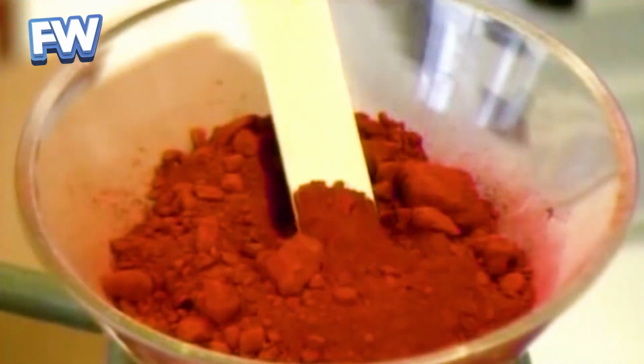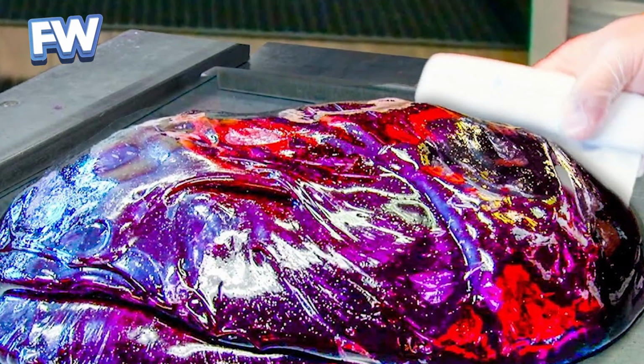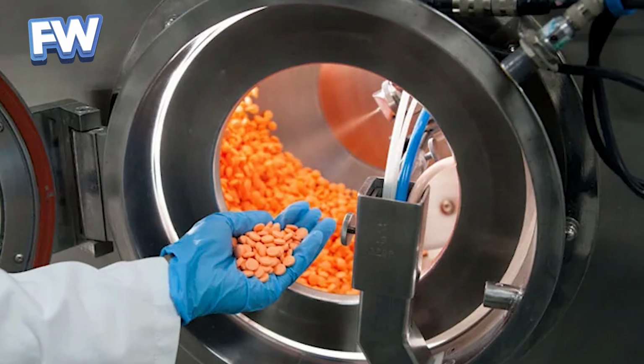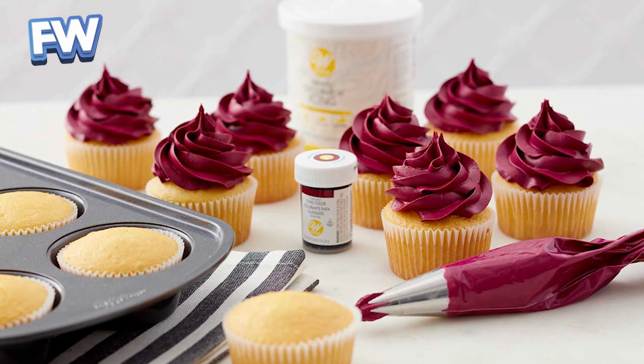The application methods vary by product type. Beverage makers dissolve dyes directly into liquid formulations. Candy manufacturers prepare dye solutions for that perfect glossy surface, while cereals receive color coatings during tumbling processes. Baked goods incorporate dyes into batters or use them for vibrant decorative icings.